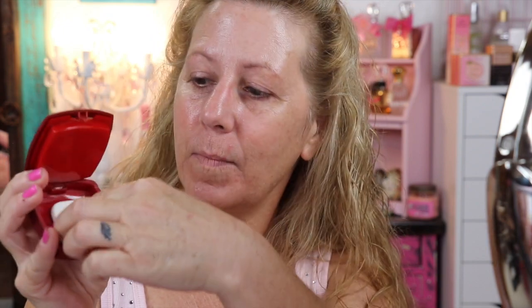Okay, now on this foundation, I'm going to show you how I personally like to apply this. The compact that it comes in looks like this. And this is not a cushion foundation. It's just a nice, creamy, beautiful foundation in this compact. You also get your little puff underneath here, but I just never use that. A lot of times I'll use this for something else, like cleaning up underneath the eyes.